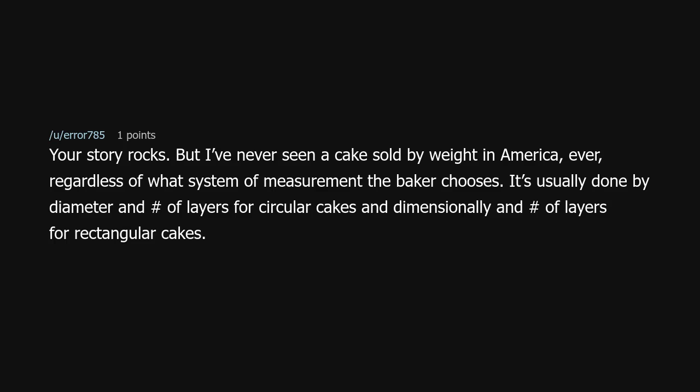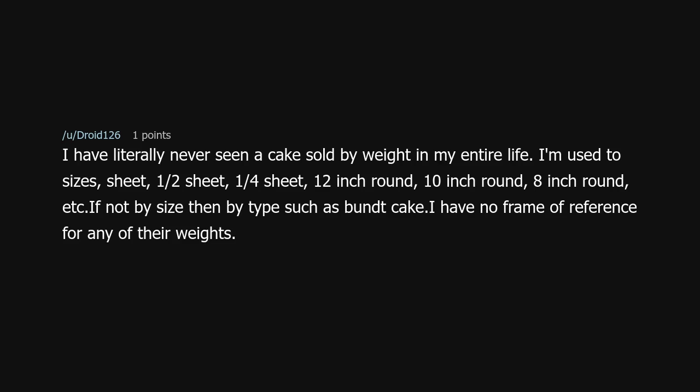Your story rocks. But I've never seen a cake sold by weight in America. Ever. Regardless of what system of measurement the baker chooses. It's usually done by diameter and number of layers for circular cakes and dimensions and number of layers for rectangular cakes. I have literally never seen a cake sold by weight in my entire life. I'm used to sizes. Sheet, 1/2 sheet, 1/4 sheet, 12-inch round, 10-inch round, 8-inch round, etc. If not by size then by type, such as bundt cake. I have no frame of reference for any of their weights.